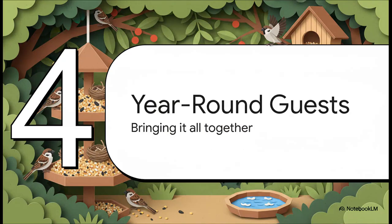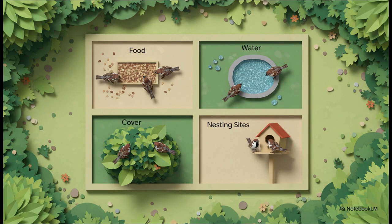So, let's bring this all home. How do you make sure these scrappy little survivors become your permanent, year-round garden guests? It really just comes down to laying out the perfect welcome mat. And it's got the 4 key things we've talked about. Reliable food that's always there for them, clean water for drinking and bathing, protective cover that makes them feel safe, and secure nesting sites where they can raise a family. If you can nail these 4 things, you are all set.